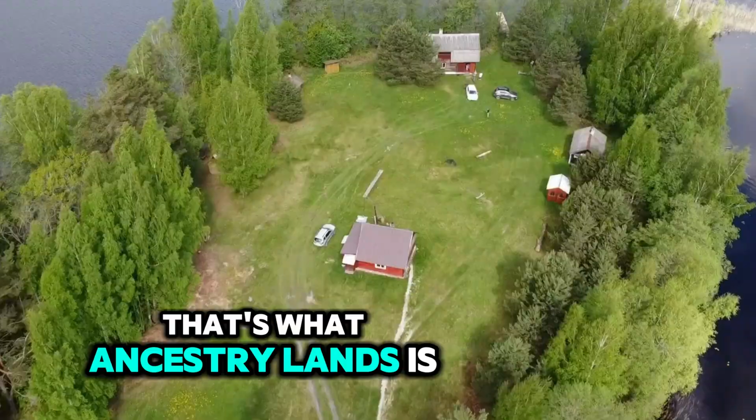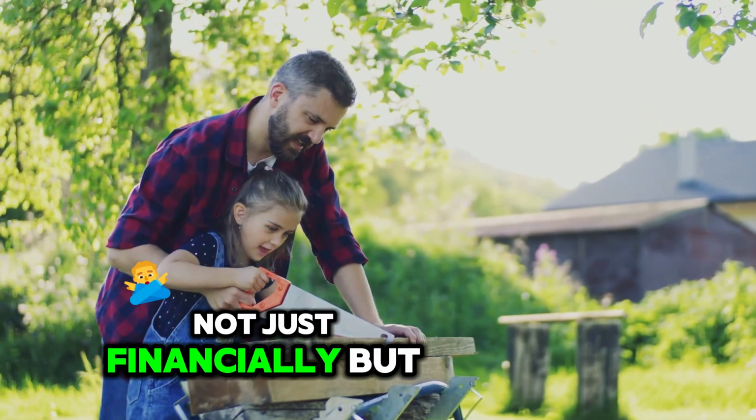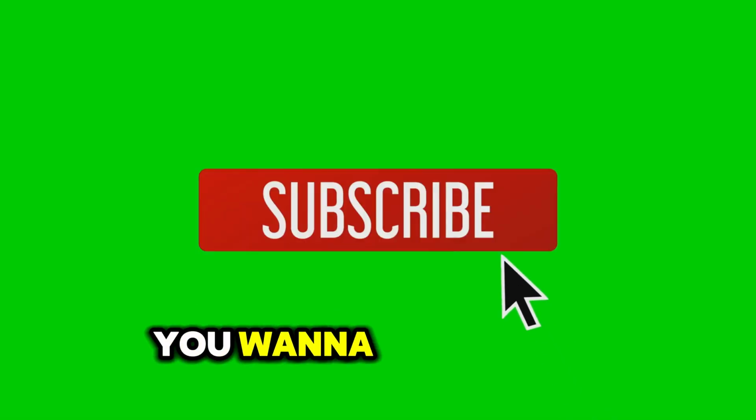That's what Ancestry Lands is all about. We believe that land ownership is a powerful tool for building generational wealth, not just financially, but the wealth of skills, knowledge, and security you can pass down. These simple projects are seeds of a legacy that we want to encourage in you.